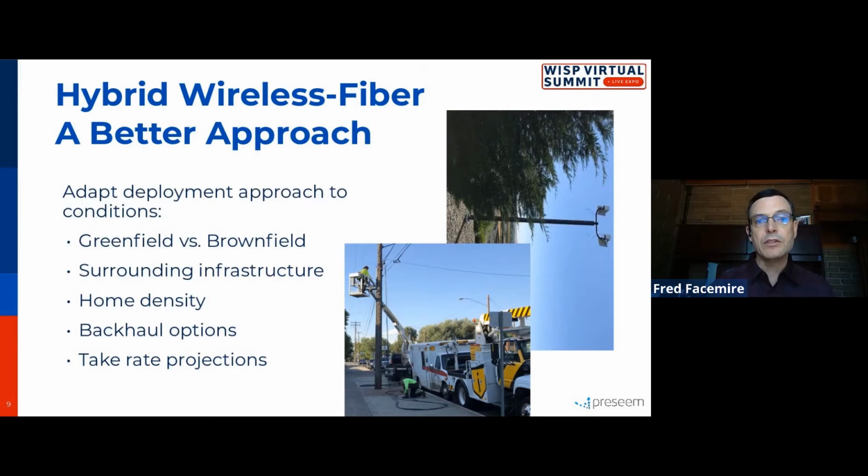Surrounding infrastructure, if there are not utility poles in or very close to the neighborhood, then it may be difficult for us to take fiber in aerial. That's an inexpensive approach when we can do that, but oftentimes those infrastructure items are not there. Home density can make a difference. If we need to go larger distances to reach our customers' homes, then fiber makes less sense because we have to pull it those distances. And looking at different backhaul options is important too, because while you might think, well, if we're going to do multi-gig backhaul, we have to use fiber, that is no longer the case.